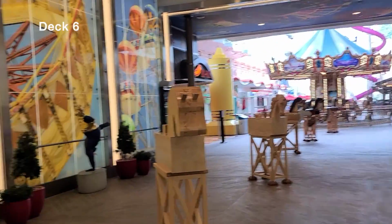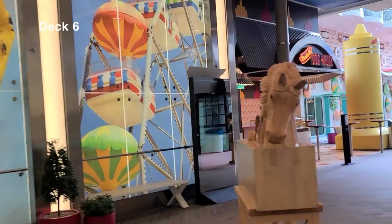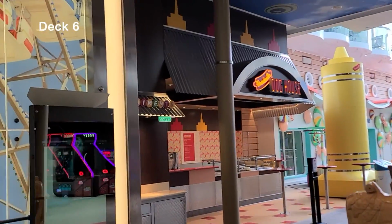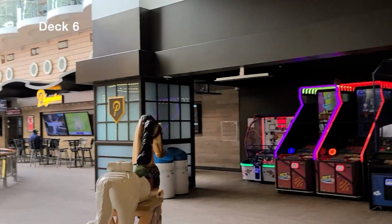Coming up on the left, we have all kinds of pictures. We have a little breakdancing guy that I took a picture with there because, you know, I'm a breakdancer. We have a hot dog stand. I did not like the hot dogs. Just be warned, they're not that great.